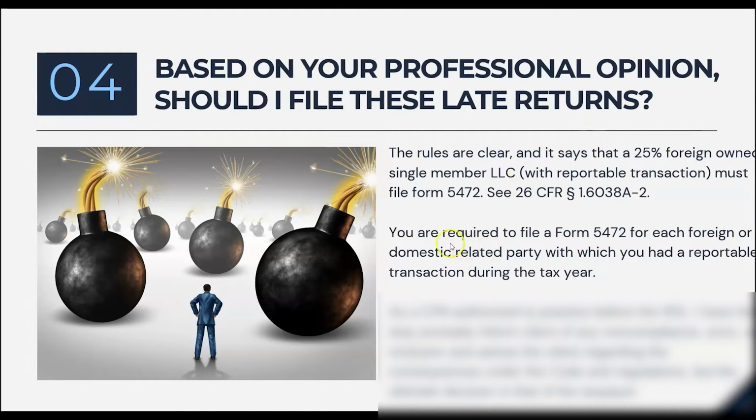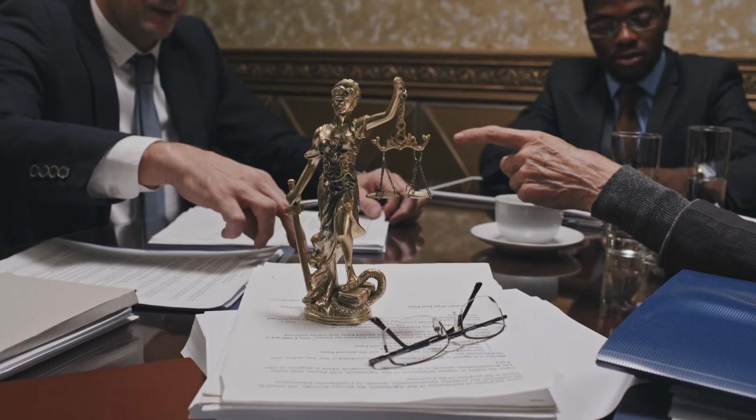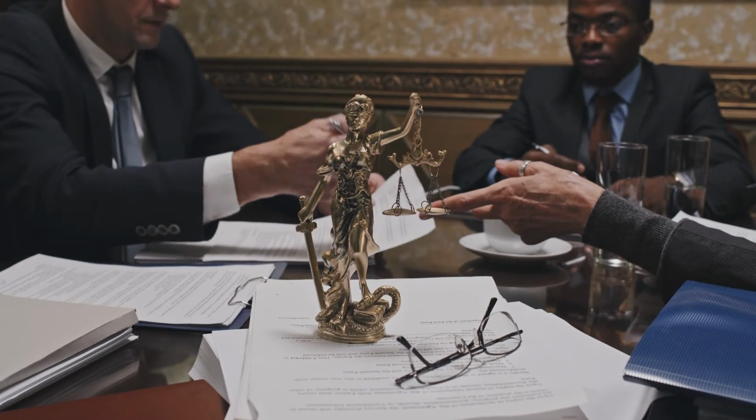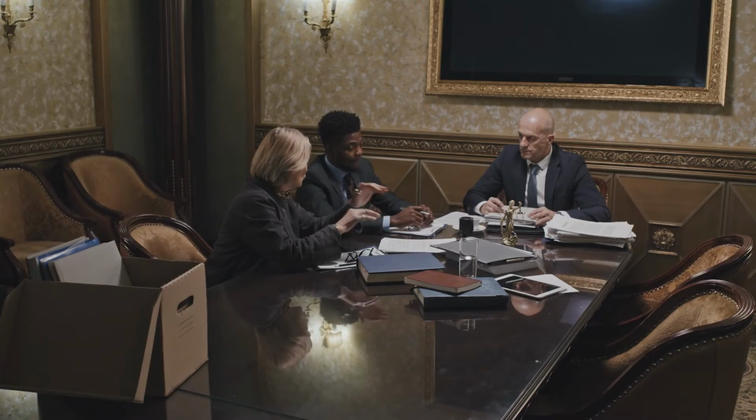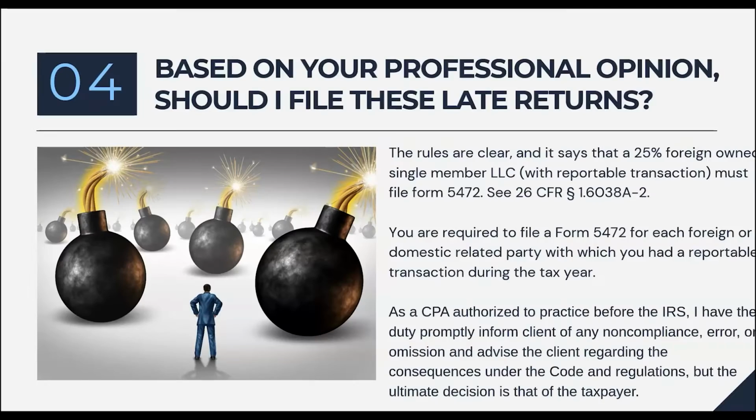The law also states that you're required to file Form 5472 for each foreign or domestic related party with which you've had a reportable transaction during the tax year. As a CPA who is authorized to practice before the IRS, I have the duty to promptly inform my client of any non-compliance, error, or omission and advise the client regarding the consequences under the code and the regulations. However, the ultimate decision relies on you, the taxpayer. You probably have to weigh all your options, look at your risk tolerance, and see if you want to file these late returns or not.